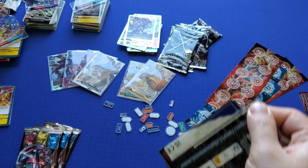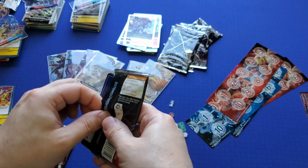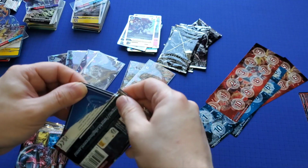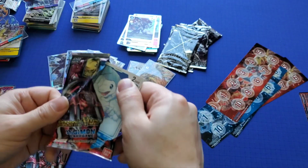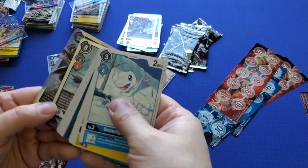But yeah, the Beelzemon tournament is coming soon. Digimon has been kind of weird for me lately. A lot of places that I would go to for tournaments just kind of stopped doing tournaments. The Beelzemon Cup, actually, they opened it up again.